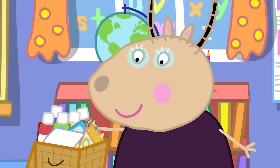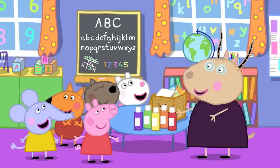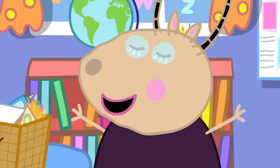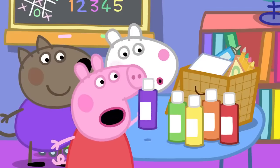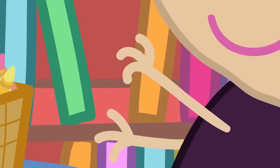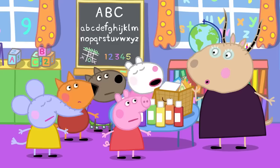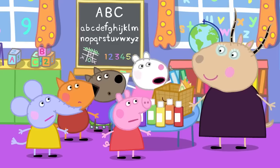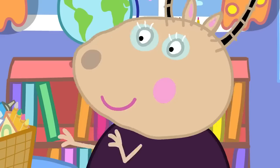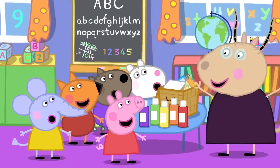What's this? Today is Arts and Crafts Day at Peppa's Playgroup. I have many fun arts and crafts planned for today. First is painting. Ooh, but where are the brushes? They're right here. No one is sure what Madame Gazelle means. Where? I don't see anything. We're doing finger painting. Instead of brushes, you paint with your hands.